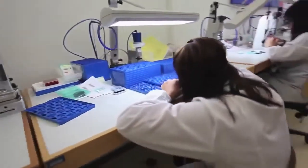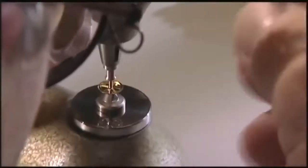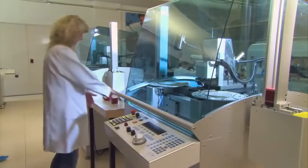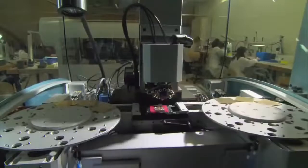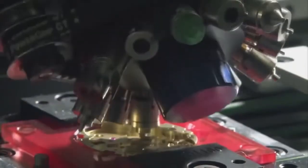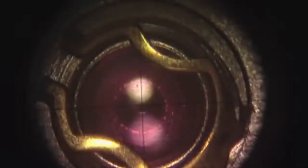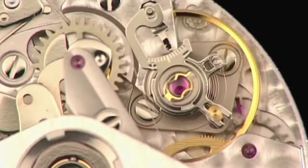Next, subassembly. Here's where 20 master technicians pre-assemble individual components. This station is the crown jewel of subassembly. Highly precise robots place tiny rubies onto the main plate. Positioned adjacent to moving parts, they reduce friction and wear and tear and increase durability.